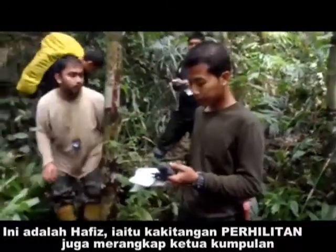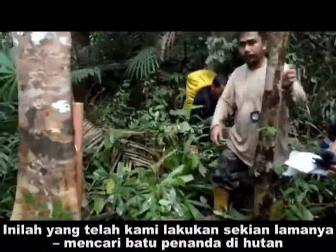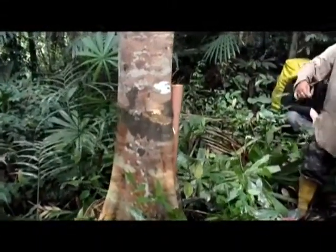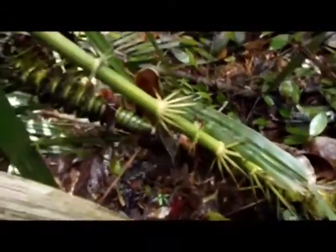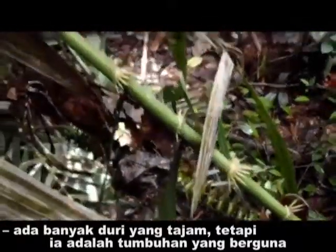Okay, this is Hafist, team leader, Pahilitan. And this is what I've been doing, finding these posts in the jungle. I'd say very light geocaching. Not fantastically exciting, but then the jungle is always interesting. And there's an old friend in the jungle, Rotan Chin Chin. Nasty little spikes, but useful stuff.